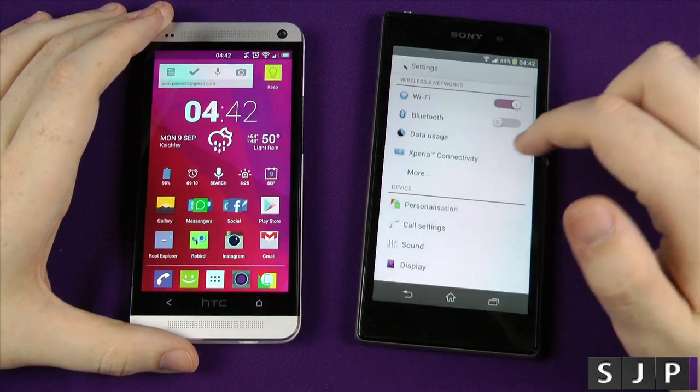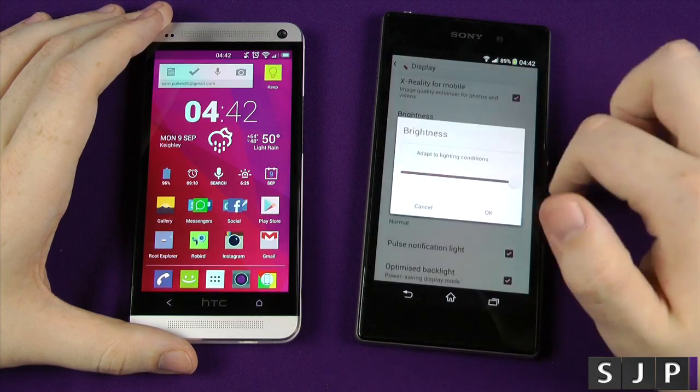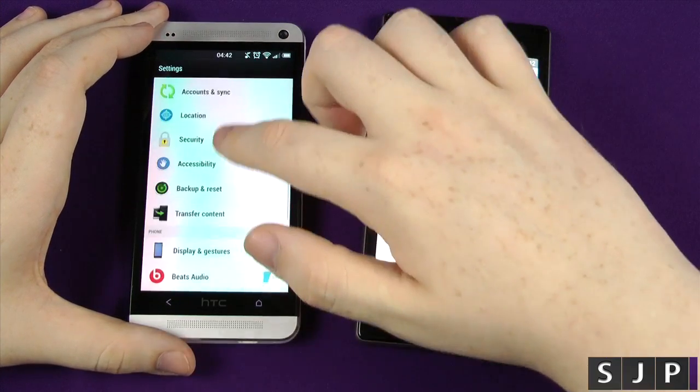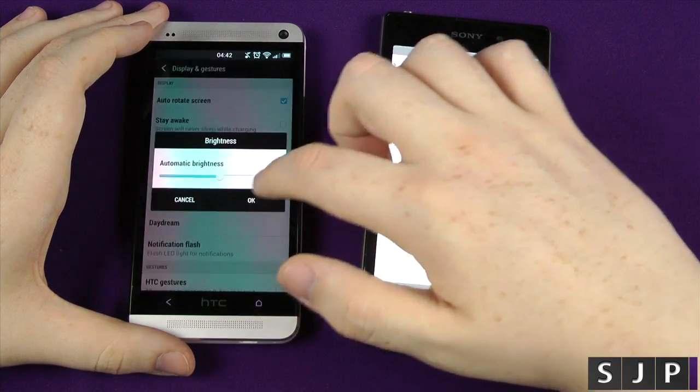I'm now going to put the brightness up to 100%, and you're going to be like, what the hell, I can't even see the screen, Sam. And this is the whole point of this test. The whole point of this part of the test anyway. So we'll go into display, and we've got brightness at 100.